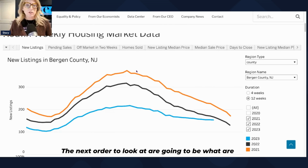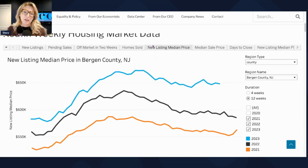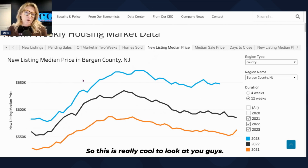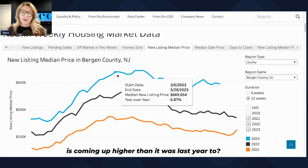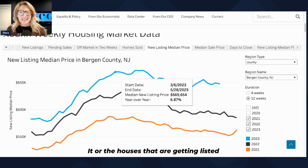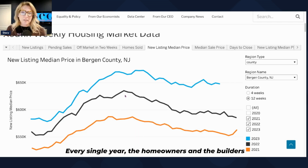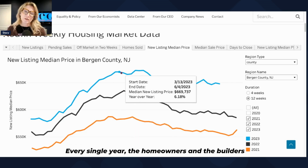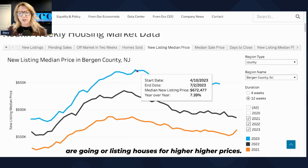And let's see. The next one we're going to look at is what the prices are when those houses are coming to market. So this is really cool to look at, you guys. This is a future indicator of pricing, because this is telling you when the house goes on the market, is it coming up higher than it was last year? Are the houses that are getting listed being listed at higher prices? And you can see every single year, the homeowners and the builders are listing houses for higher prices.